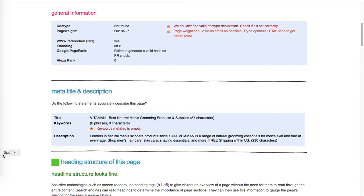The Google snippet is nicely optimized. The meta description is slightly too long, so remember to keep it under 165 characters, but it's optimized and it just needs a call to action at the end.